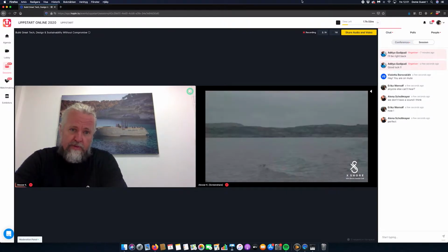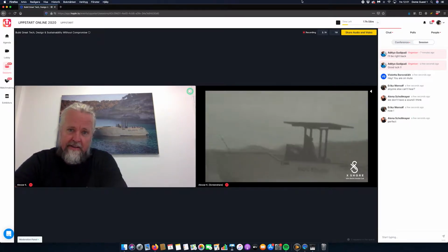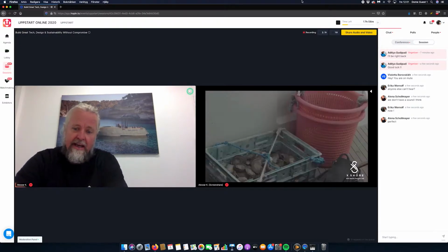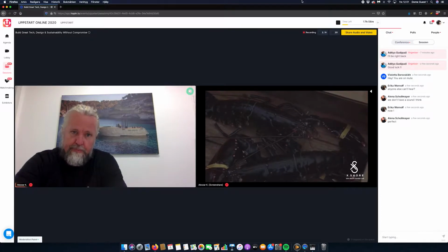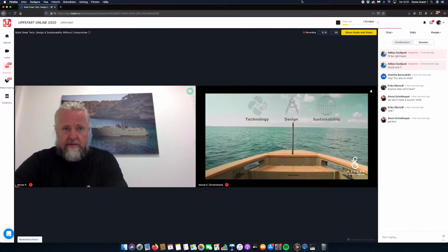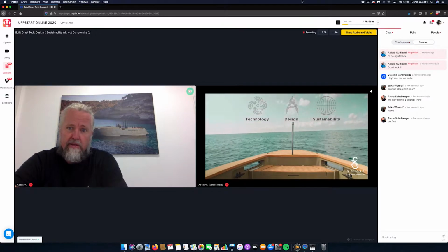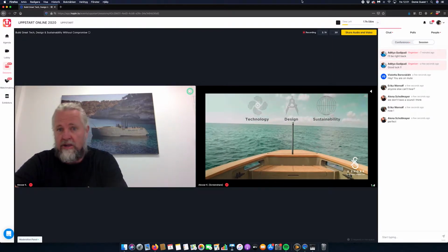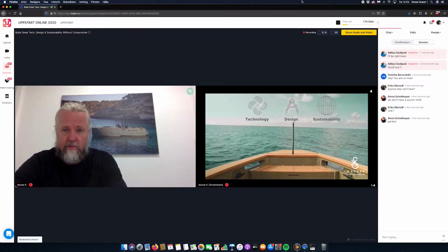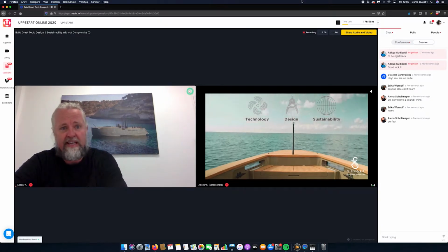Making an electric boat has been a challenge, but now we're finally at the point where we're launching our new model, the ELEX 2021, on Sunday. So the company is built on 3 different pillars. It's technology, design, and sustainability. And these are the things that we try to communicate, as well as build into all our things, what we do daily.